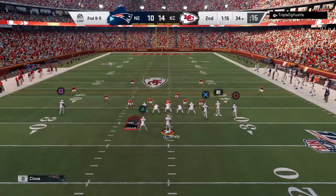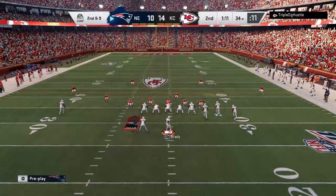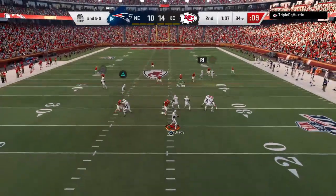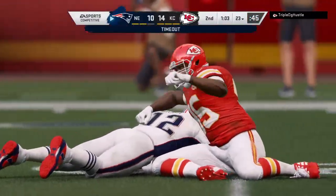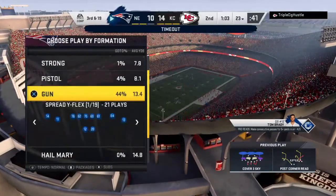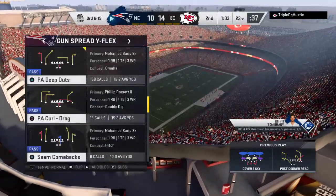Watch the screen, watch the screen. From the gun, Brady. Oh, he can't get away, and Brady will go down. Now the Patriots going to use one of their timeouts as they'll stop it with just over a minute to go before halftime.